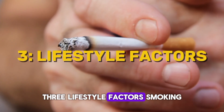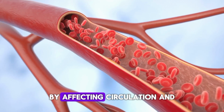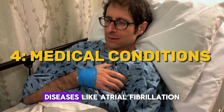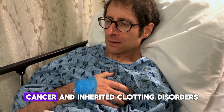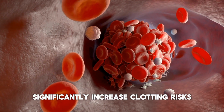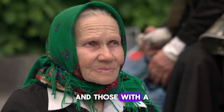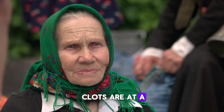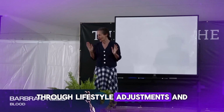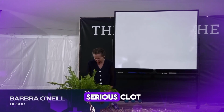3. Lifestyle factors. Smoking, obesity and pregnancy can all elevate clot risk by affecting circulation and blood composition. 4. Medical conditions. Diseases like atrial fibrillation, cancer, and inherited clotting disorders significantly increase clotting risks. 5. Age and genetics. Older adults and those with a family history of blood clots are at a higher risk. 6. Proactive management through lifestyle adjustments and medical guidance can greatly reduce your chances of developing a serious clot.